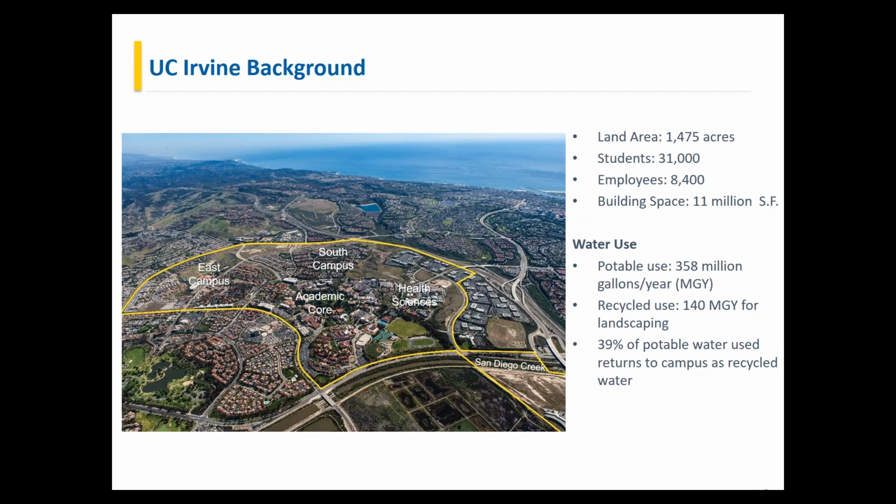For a little bit of background, we're a public university located in Orange County, part of the 10-campus UC system. It's a large campus, about 1,500 acres of land area. We have about 11 million square feet of building space. Being located in the Southwest, water resource management and drought resilience are key concerns on the campus, as well as energy management and greenhouse gas mitigation. We currently consume about 360 million gallons of potable water per year. A significant amount of this is used for energy production on the campus. We use about 140 million gallons of recycled water currently on the campus, primarily for campus landscaping. So currently about 28% of the water that we use on campus that's consumed as potable water is returned to the campus as recycled water for beneficial use on the campus.